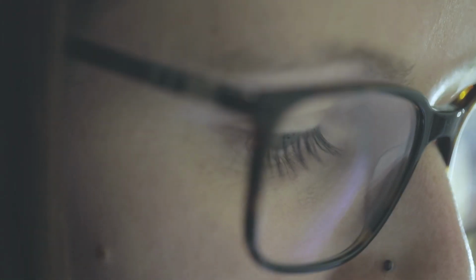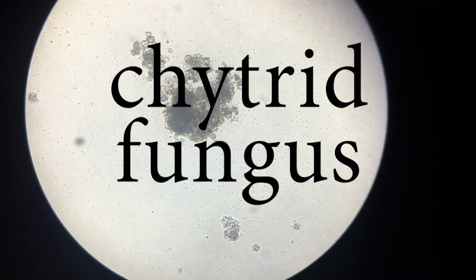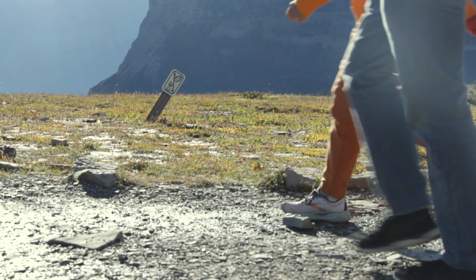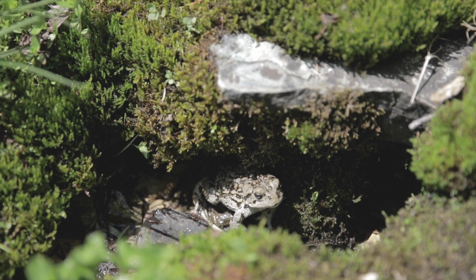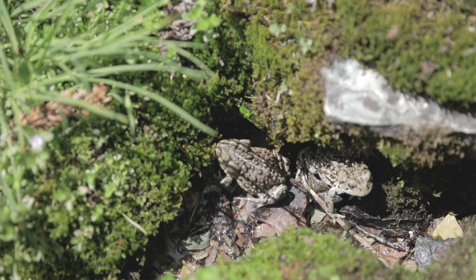Three months later, I got the results back from the lab. Unfortunately, the Logan Pass swabs tested positive for chytrid fungus. This area of Logan Pass is closed to off-trail hiking, so it shouldn't have been spread here from a hiker. But the fungus could have been carried here by a migrating amphibian or even by another animal like a moose or a bird. It's really devastating to have chytrid at Logan Pass.